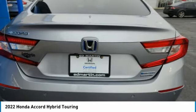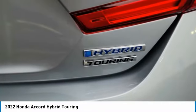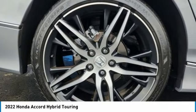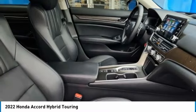Here are some of this vehicle's great options: electronic stability control, brake assist, traction control, remote keyless entry, fog lights, speed control, 4-wheel disc brakes, power moonroof, rear window defroster, heads-up display.